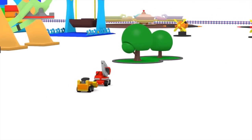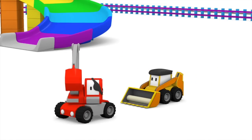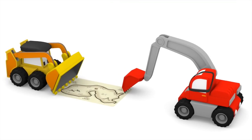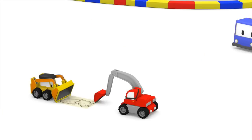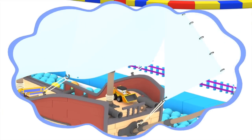Hi guys, looks like you're having fun. Ed, are you supposed to be a pirate? I see. And Billy has the treasure map? Hi Charlie, what's that? You have an idea? You want to build a pirate ship?